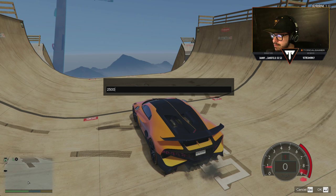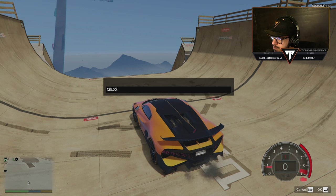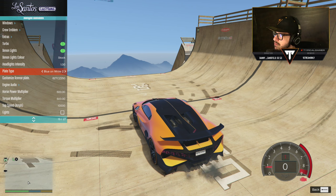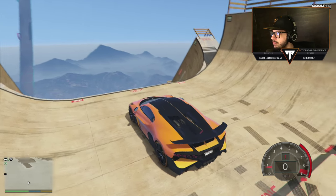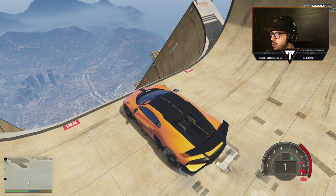Top speed, 10,000 kilometers per hour. Torque multiplier, 500. Horsepower multiplier, 500. Are you guys ready for this? I don't think you guys are ready. I don't even know if I'll be able to control the car. We'll see if we can go across the whole map.